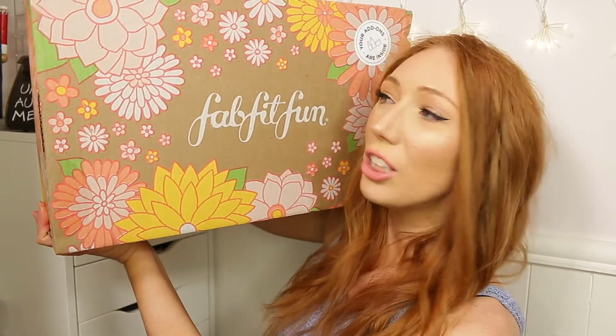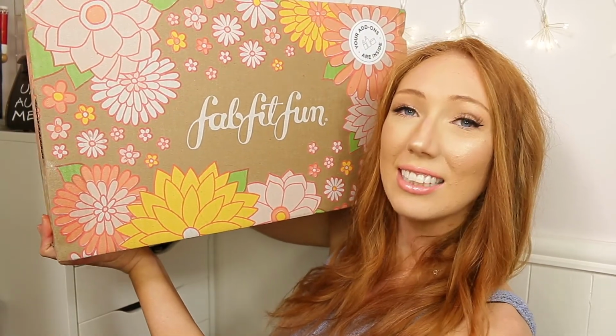And this actually turned up a couple of days ago, and I didn't realise it was going to be in a box so big. So Fabfitfun, they do ship from the US, and I live in the UK, and it didn't take too long. I think it took about 2 weeks for it to come. It does say that there are some delays, but this is the size of the box that my things have come in. It's absolutely massive, and it's so heavy as well.